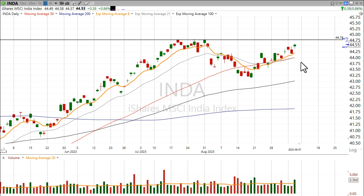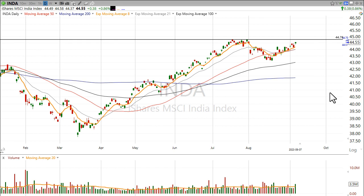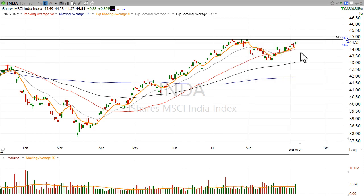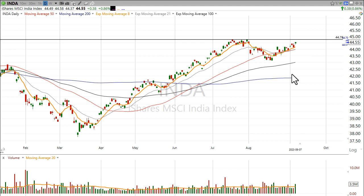in July. And so I think India could be on the brink of a breakout if it's able to get above and stay above, let's say, that 44.75 level, somewhere around there. So I'm going to set an alert on my software right around that 44.75 and look for a strong move through that level coming on volume.